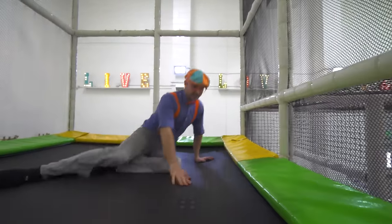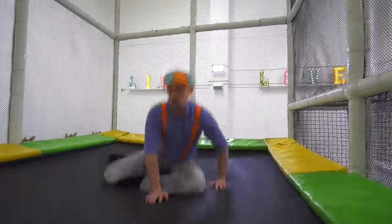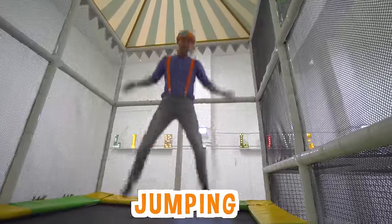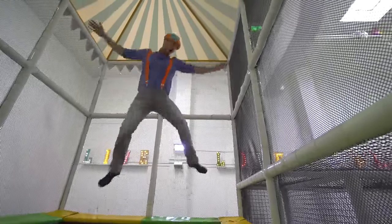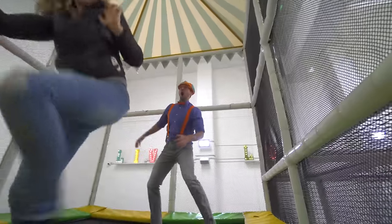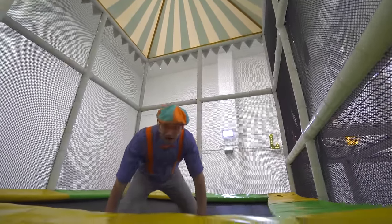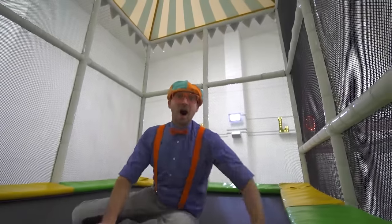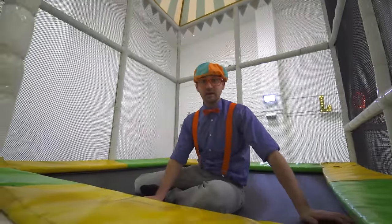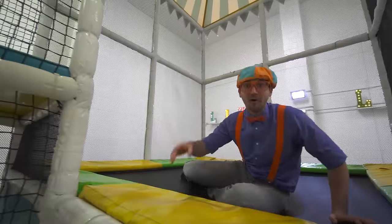Wow. See this? This is a trampoline. Wee, you can jump on it. Whoa. Look, I'm jumping! Whoa! Blippi! I just got surprised! Did you see that? Yeah! Surprised! Oh, look!